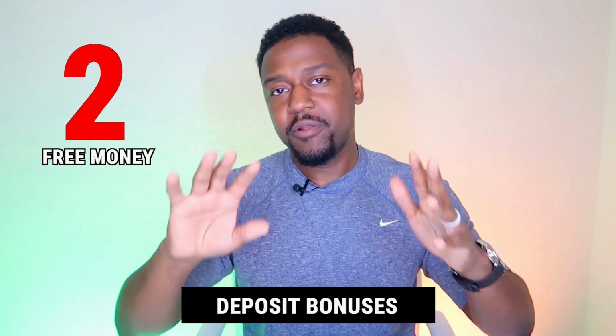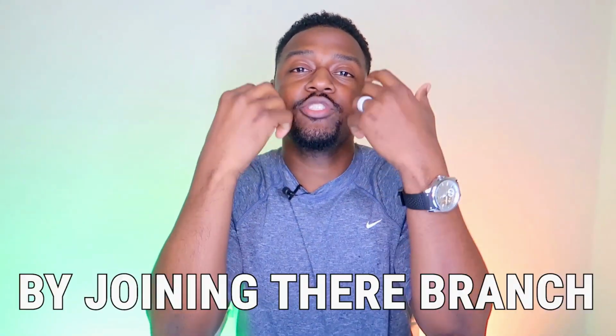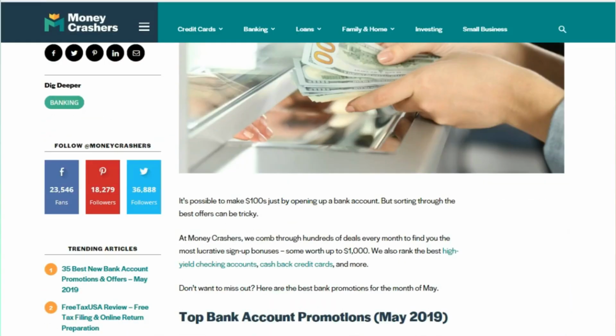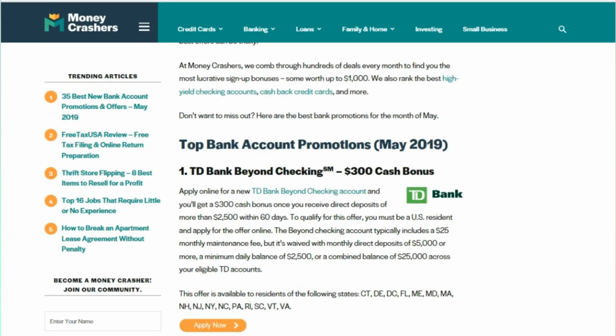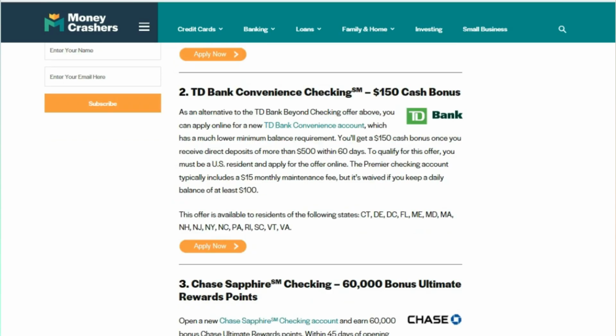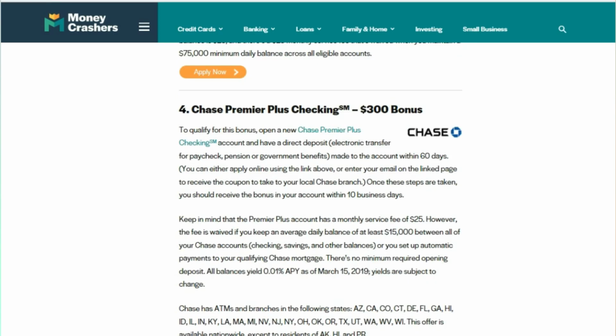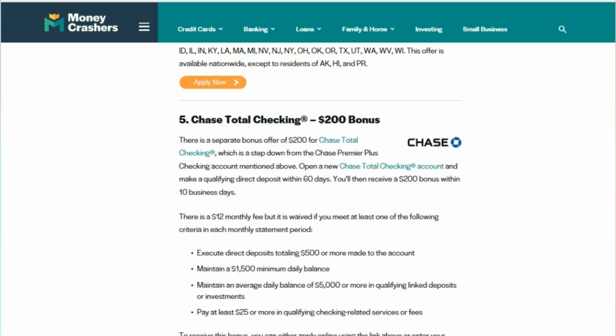The next one on the list for free money is going to be deposit bonuses. And these are offered by banks for you opening up a new checking account. So not many people actually know this, which is pretty interesting. But if you are dealing with finances a lot and you really are serious about where your money goes and where you're investing it, many people may not know this, but what a lot of banks tend to do, they try to incentivize people to join their branch by offering deposit bonuses. And what that is, if you're opening a new checking account or a new savings account, they offer you sometimes a really significant amount of money, anywhere between $150 to $400 for opening up a checking account and using it for some time in order for you to earn that money. And that money is deposited immediately into your bank account.